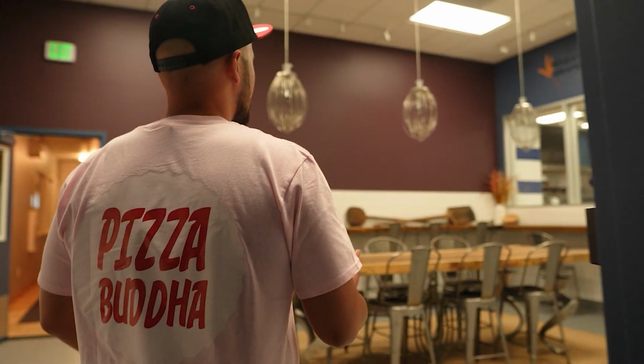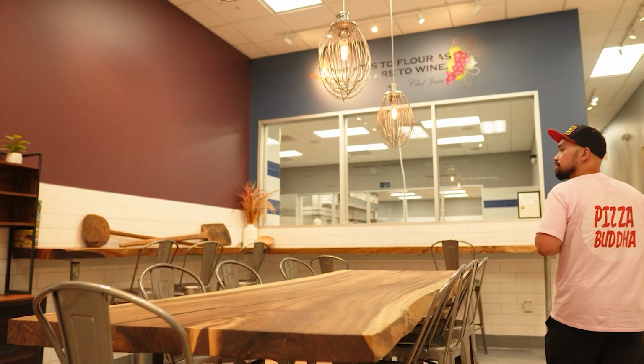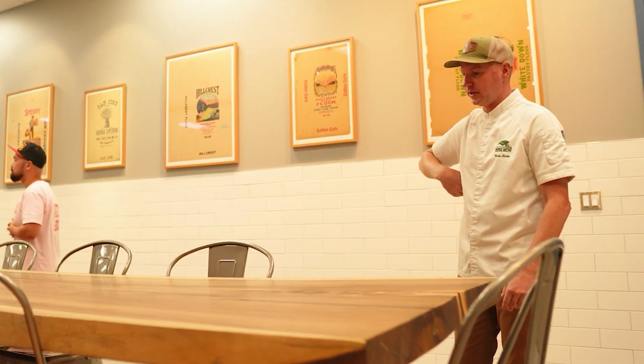Cool. And then what do you do with this space? That's a fun space here. When we're doing classes or have a little meal afterwards, we come here, make a little spread on the buffet, and sit around and eat.